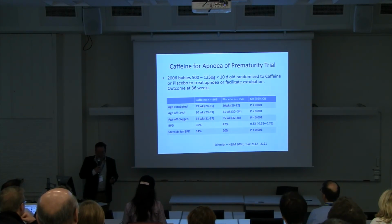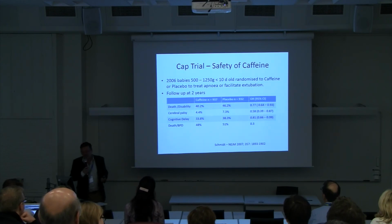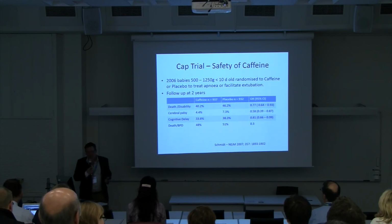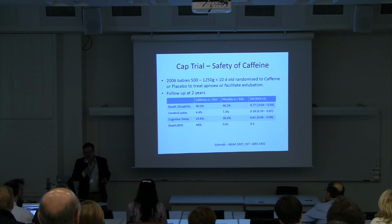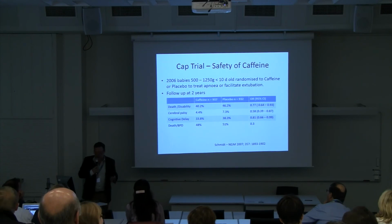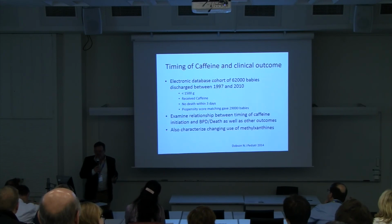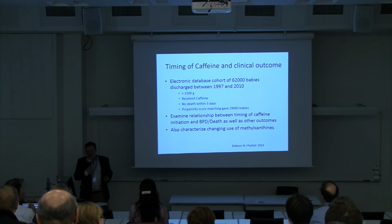And then the follow-up of the CAP study, which was the main outcome, was the safety data, which showed that babies who were treated with caffeine early on had less death or disability, less cerebral palsy, and less risk of cognitive delay. So caffeine has become a very important drug to use in perinatal care. And from the beginning of the guideline, we've been suggesting we should be using caffeine almost very routinely. But that's not strictly evidence-based, because prophylactic caffeine hasn't really been studied in great depth.